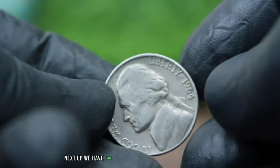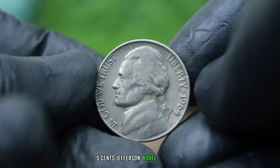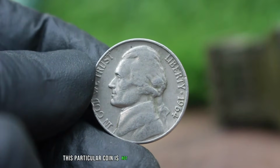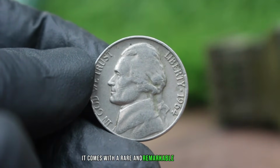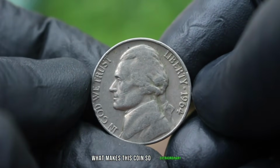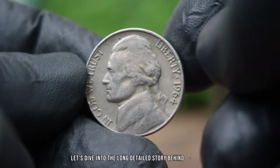Next up, we have the most expensive United States Monticello 5-cent Jefferson nickel from 1964, bearing the famous D mint mark. This particular coin is not just your average Jefferson nickel, it comes with a rare and remarkable cut line, lying directly on the portrait of Thomas Jefferson himself. What makes this coin so extraordinary? Let's dive into the long, detailed story behind this piece.